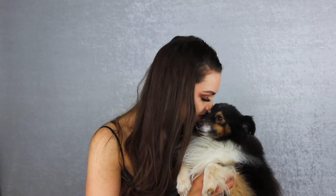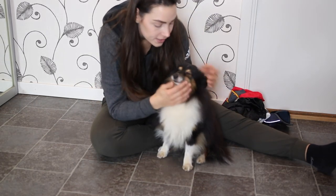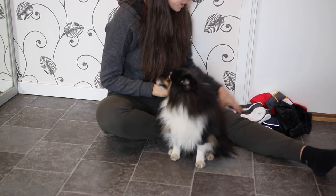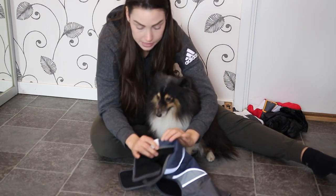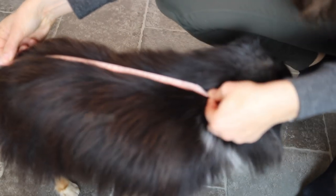that is you. Okay, so we are gonna jump right into this little try-on style when little doggy Troy is gonna try on AliExpress clothes. So let's see how this is going, because little Troy here does not like to put clothes on. But we're gonna start with this coat that we got in size large. So I measured Troy and he was almost 35 centimeters.